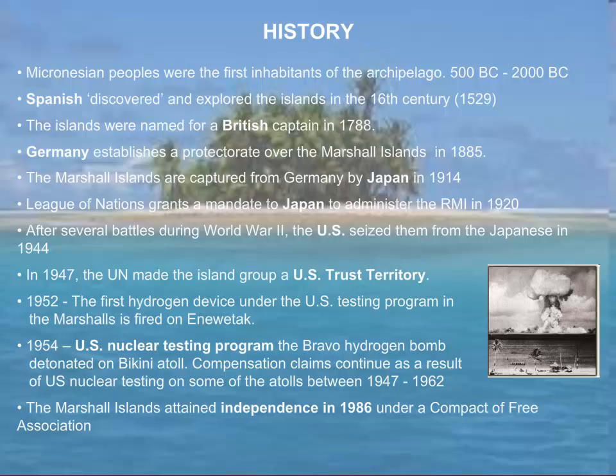The U.S. started testing nuclear weapons in the Marshall Islands, in Enewetak and Bikini Atolls. After the detonation of the Bravo hydrogen bomb on Bikini in 1954, radiation from the test forced the evacuation of Marshallese and U.S. military personnel on Rongelap, Rongerik, Utirik, and Ailinginae.